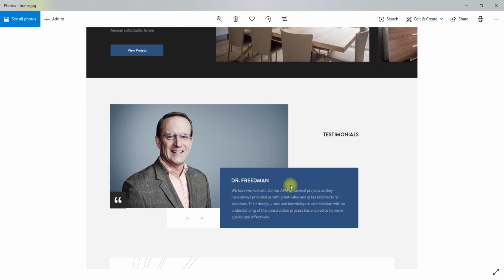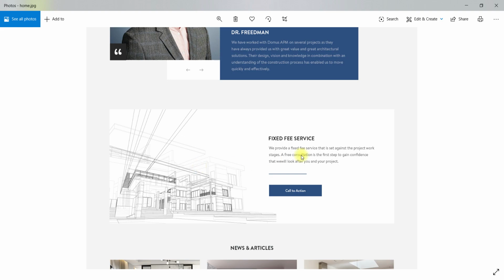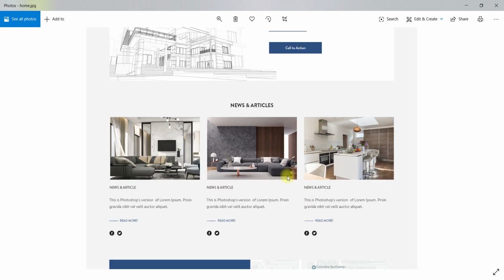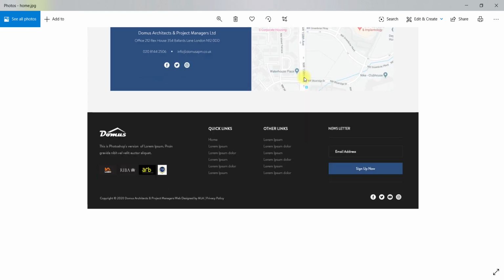Scrolling down to testimonials. In the end, this will be changed to an image, because most people don't give a photo testimonial, but this just brings trust to the visitor when they're viewing the website. This is important that this client wants a fixed fee service to showcase. And then we come down to the blogs, which creates the authority within that niche, where they're located, and then the footer.